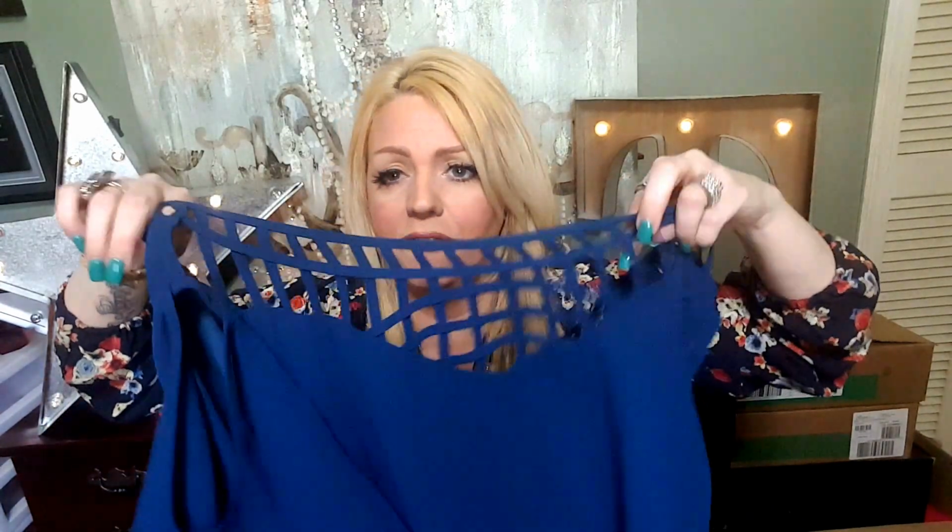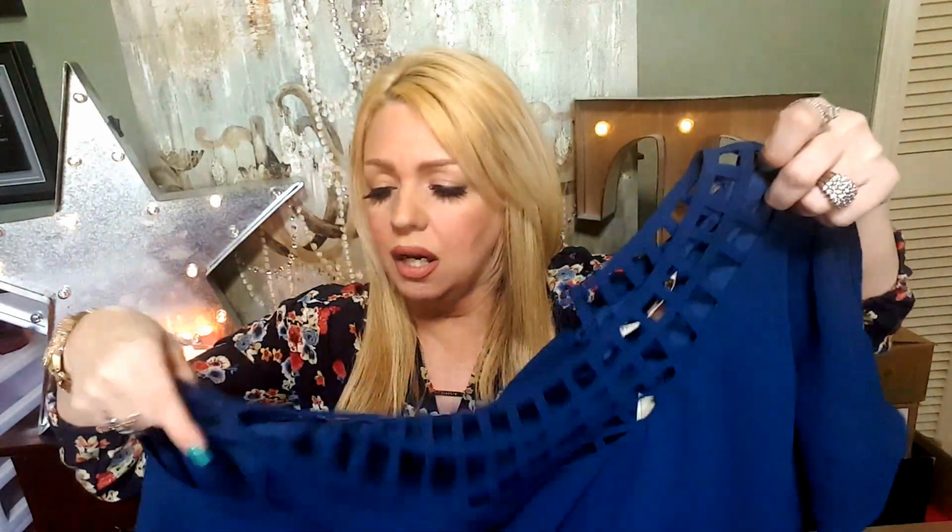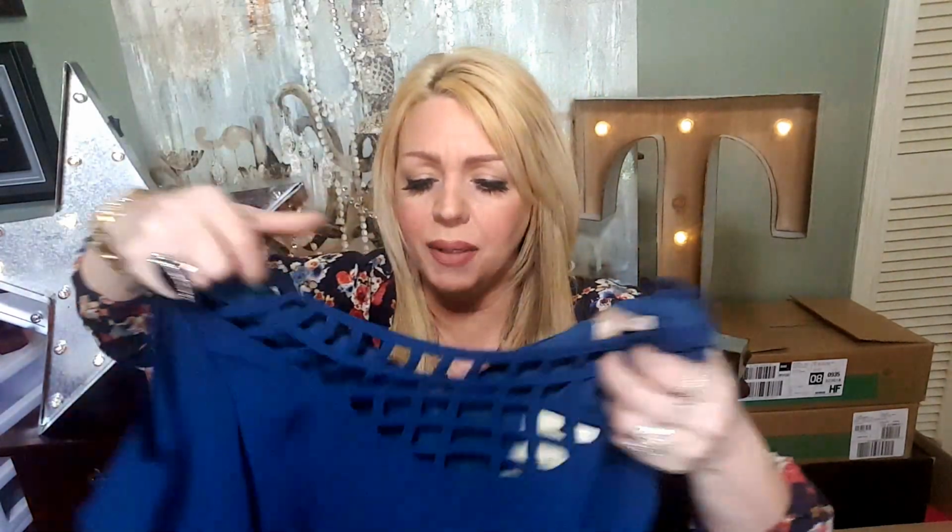The only thing I have to say about this dress, I love the top of it. If this was a blouse top, it would probably be my favorite thing. But I do not like the length of this dress. It's just not my style at all as far as the length. When I showed my husband, he said that looks like something you would wear to church, not an anniversary dinner.